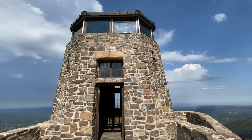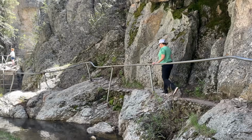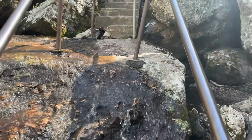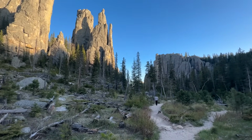Yeah, and we went on some pretty great hikes in Custer too. You can do a longer hike up to Black Elk Peak. We went to Sunday Gulch, which was kind of adventurous. We got to hold on to the bars as we hiked. And then the other one we did was the Cathedral Spires, where it gets you real close to those granite spires you see as you drive through. That was pretty fun.